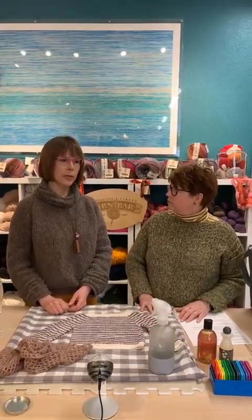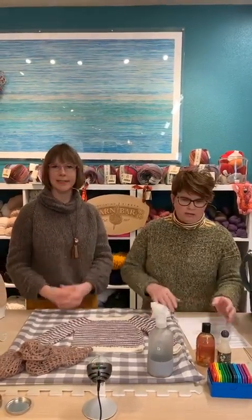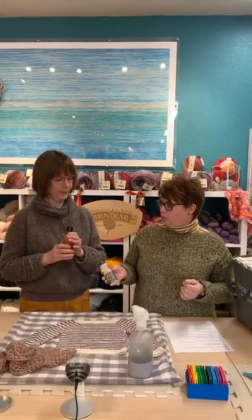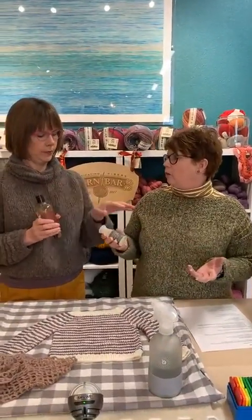You finish a sweater and then you block it. It's just another part of the process. And I love it when we use these. Oh, I know, because they smell so good. What are they? This is the Eucalyptus. This is a wool wash. This one has lanolin, this one does not.